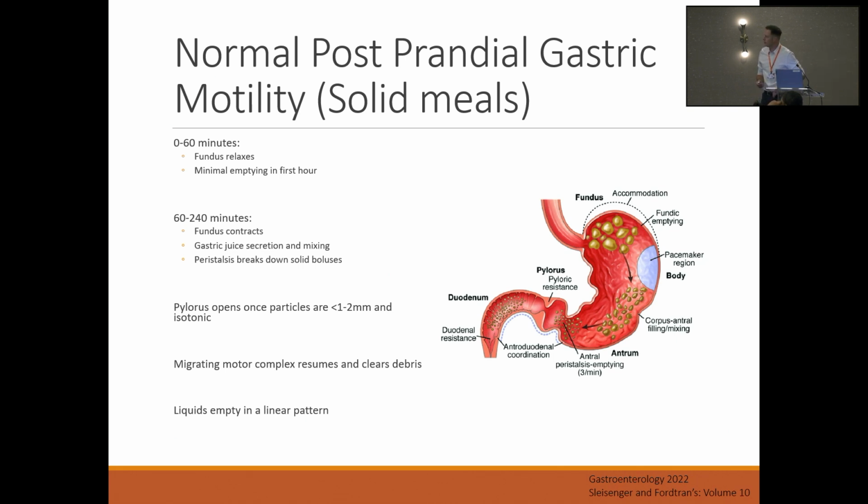Liquids, on the other hand, are going to really empty on a linear pattern. So none of this will happen if your patient is just drinking a glass of water, for instance.